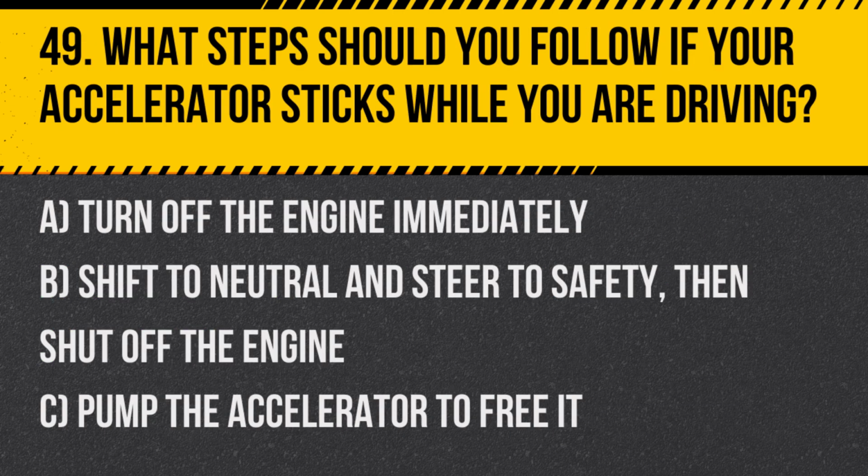Question 49. What steps should you follow if your accelerator sticks while you are driving? A. Turn off the engine immediately. B. Shift to neutral and steer to safety, then shut off the engine. C. Pump the accelerator to free it. Answer. B. Shift to neutral and steer to safety, then shut off the engine. This allows you to control the vehicle and stop safely.